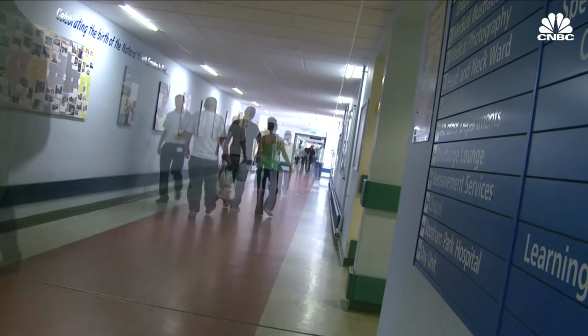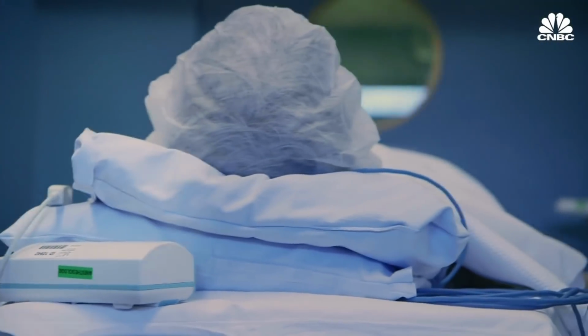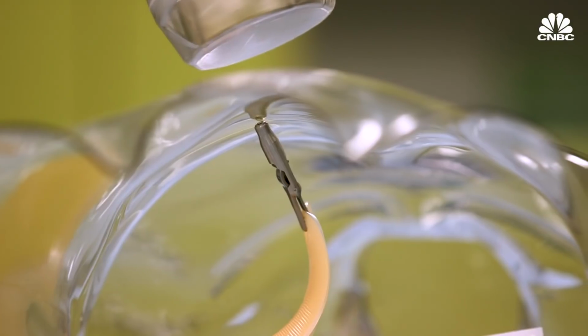One catch, it can only be used if you have a BMI above 20. That's an average size adult in the US, but particularly fit people can't use Levita. The magnets need a larger body cavity space for moving your organs around.